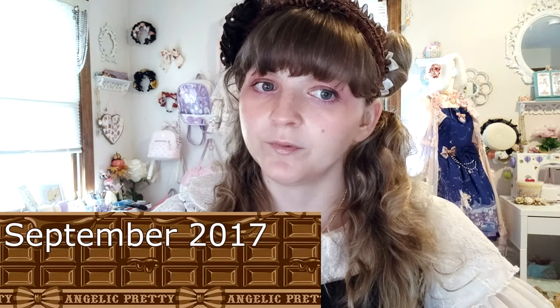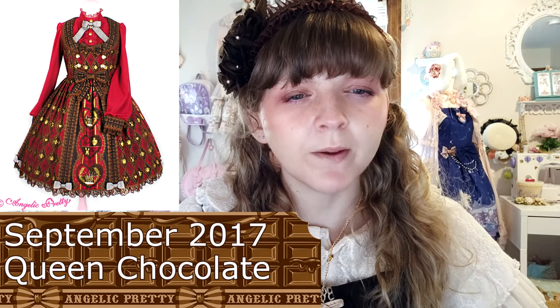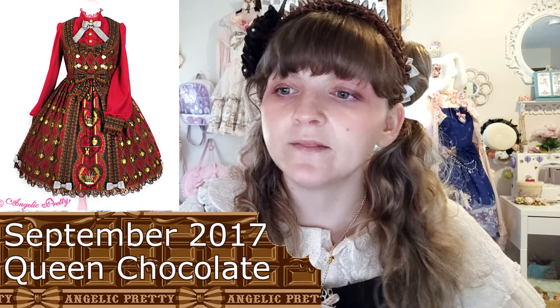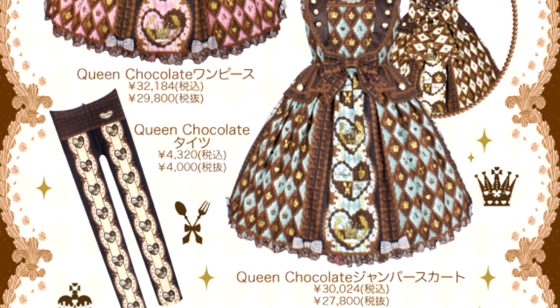Moving on, September 2017, Queen Chocolate. I kind of remember when this came out. I remember people not super liking it. There was this picture of a model wearing it in one of the AP shows. It's a very loud print, and it has a big panel going right down the front of just a bunch of hearts. The look has kind of grown on me. It has the little lapel style collar things here. It's like if you're trying to do a Queen of Hearts style thing, but you're the Queen of Choco instead.